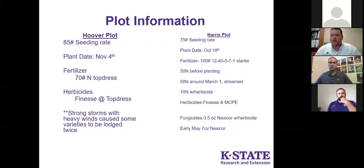With the Harris plot, that was planted on October 18th with a 75-pound seeding rate. 100 pounds of 40 rock starter was applied at planting. They did apply 50 pounds of nitrogen before planting and was worked in, I believe. Another 50 pounds was streamed on around the 1st of March. A little bit later, they applied Finesse and MCPE along with another 10 pounds of nitrogen. And then fungicides, they had a 3.5 ounce rate of Nexcor with the herbicide. And then in early May, 7 ounces of Nexcor for stripe rust.